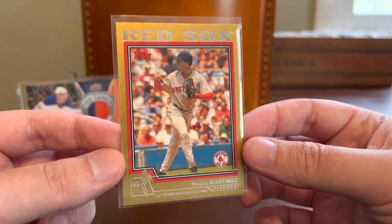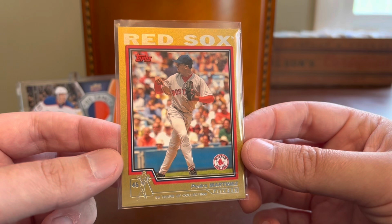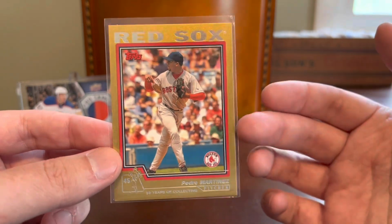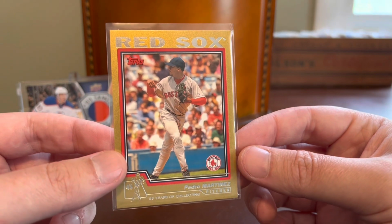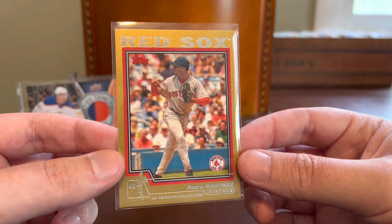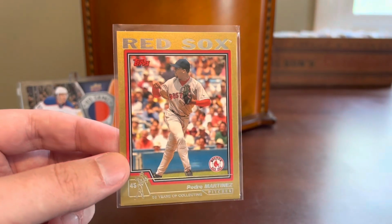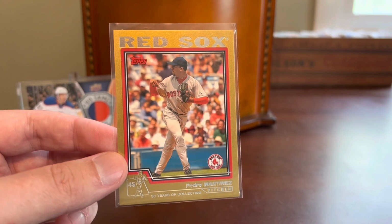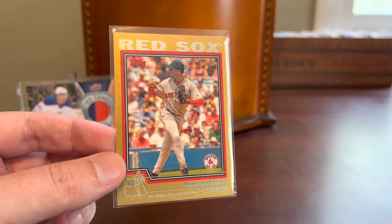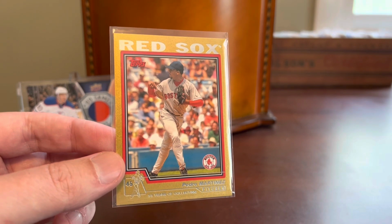I'm saying that as someone who's been to plenty of games over the decades, but Pedro was as good as they came. And of course, what drew me to this one, I've been talking a lot recently about collecting moments or significant events from the history of sports. And obviously 2004 was the year for the Boston Red Sox. They broke the 86-year curse and finally won that World Series. I have such fond memories of that.